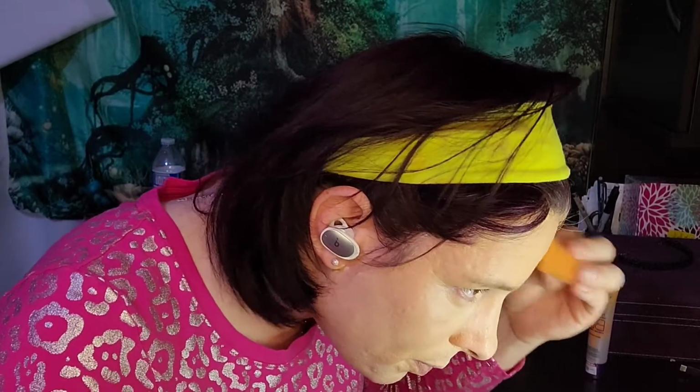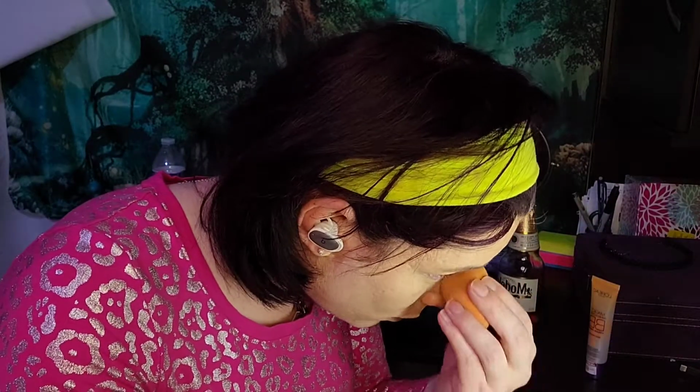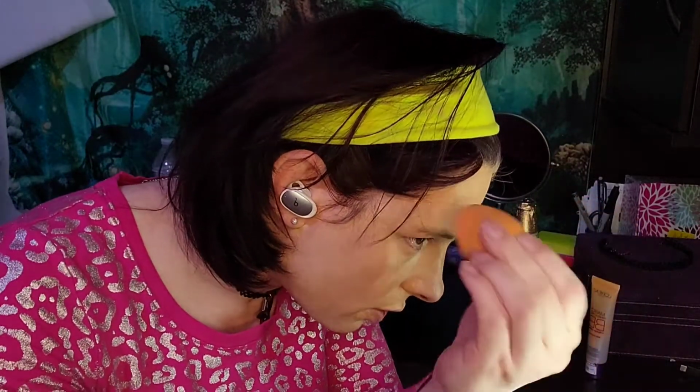So a lot of your makeup choices, including which color of eyeshadow, etc., looks good on you, is going to be determined by your skin tone. And that's pretty much all there is to it.